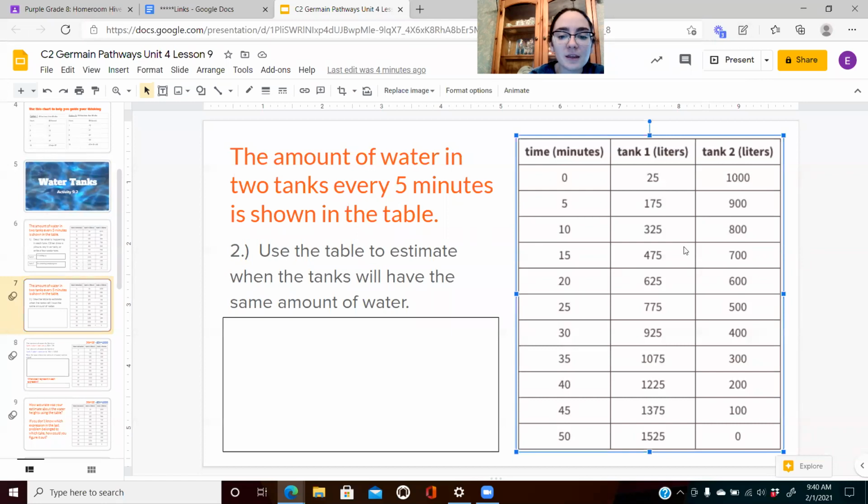So if we look at this first row here, do they have the same amount of water in them? No, they're not. Very good. So if we're just going to keep going down our rows, these guys are not going to have the same amount of water in them either. If we look from 5 to 10 minutes, it's not going to have it once again. We're trying to find a spot when they have really, really close to the amount of water in them.